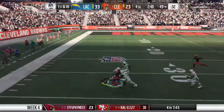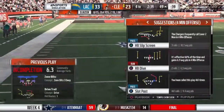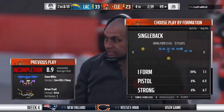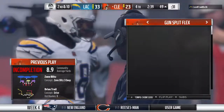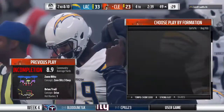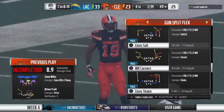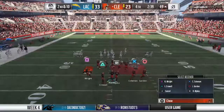Here's Kaiser. And it pops free. The collision there jarred the ball loose and brings up second down. That would have been a great catch, but it's real difficult to hold on to it because it was contested all the way. Would have been a great play if he'd been able to haul that one in. Offense still needing 10 yards. Second down.